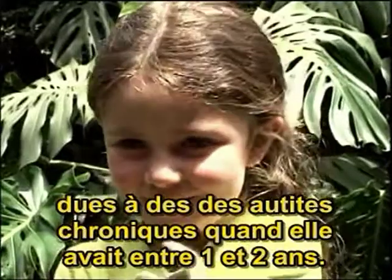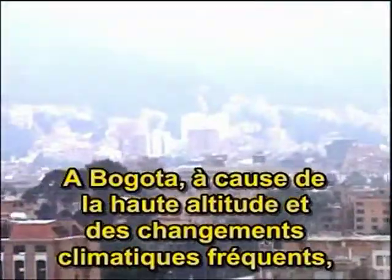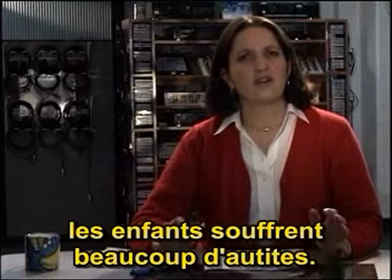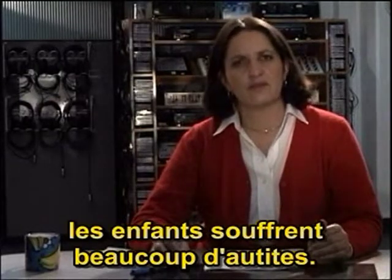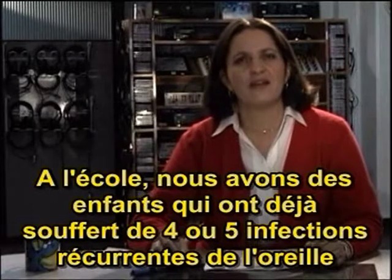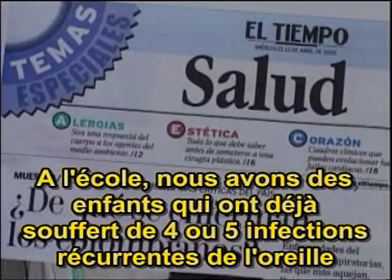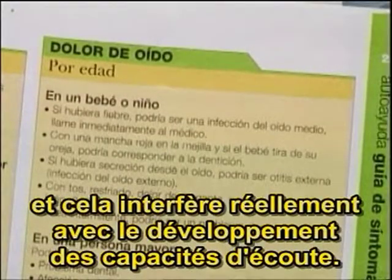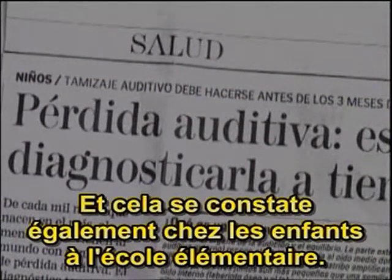Cardo, torre, carreta. Manuela had articulation difficulties due to recurrent ear infections when she was 1 and 2 years old. Rosa, verde, raíz, rosario. Children in Bogota, due to high altitude and frequent climate changes, are usually acquiring common colds and ear infections. In the preschool, we have children who have had 4, 5 recurrent ear infections, and this really interferes with the development of their listening skills. And this is common in elementary school children.